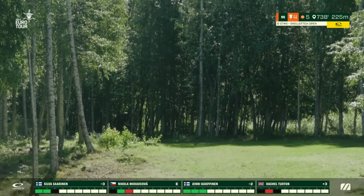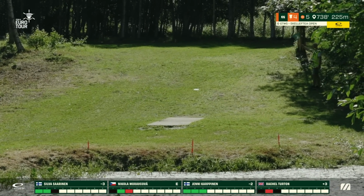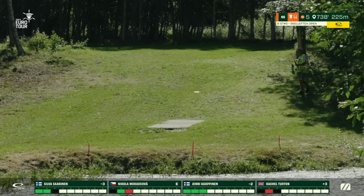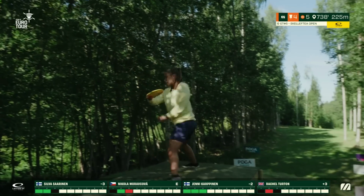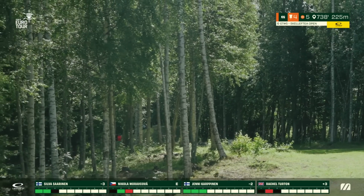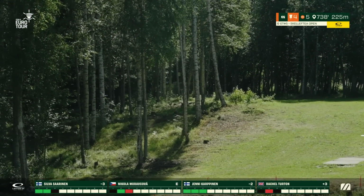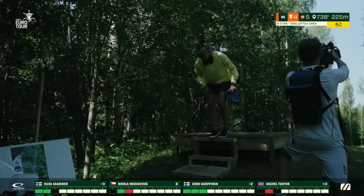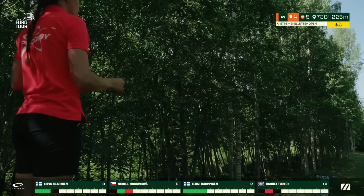Jenni up first. Really nice getting that nose down. She slides her way up to a prime position to try and cross the water on her second shot. Jenni just cannot throw a bad shot right now. Really nice to watch. Silva there with a late release, but look at that thing fly. Got considerable distance, and she may, if she's lucky, have a chance to try and cross the water on her second, but definitely won't be easy.